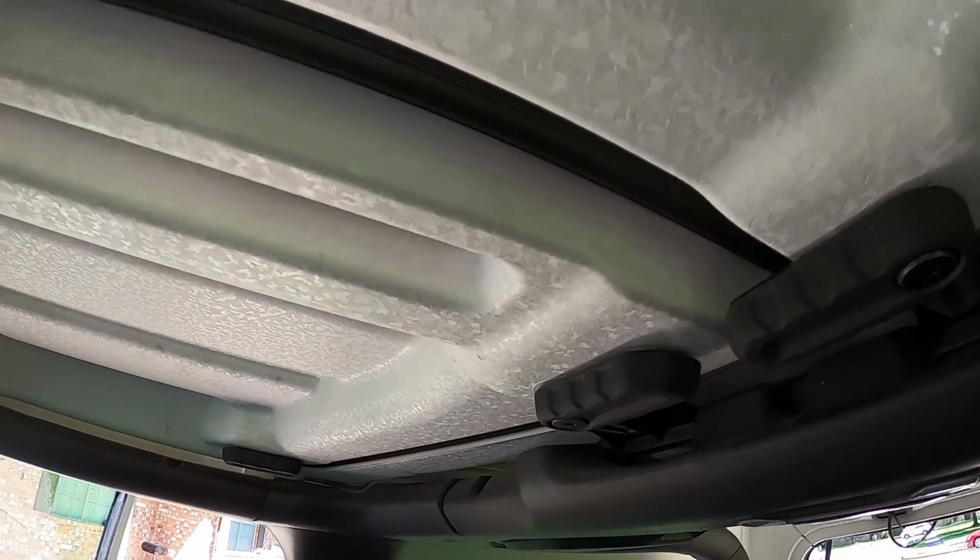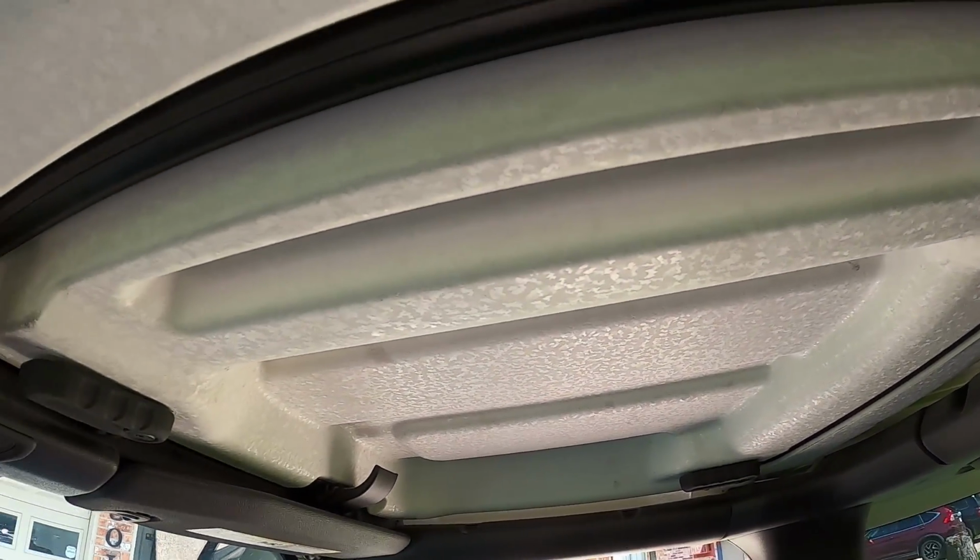Now, if you've seen my video on how to remove the top of the JL, you'll have seen that. But again, just a small detail that, by them redesigning that, makes it so much easier and makes me take the Freedom panels out much more often.